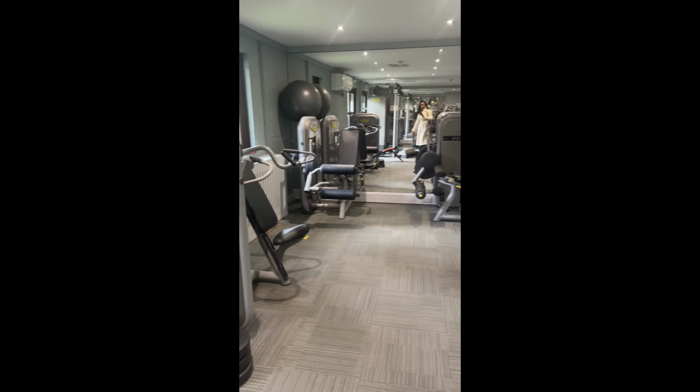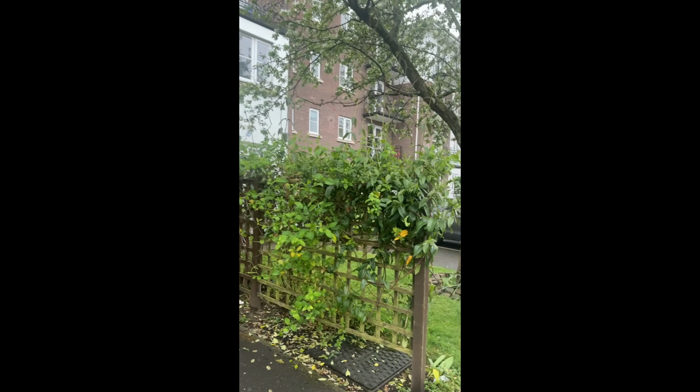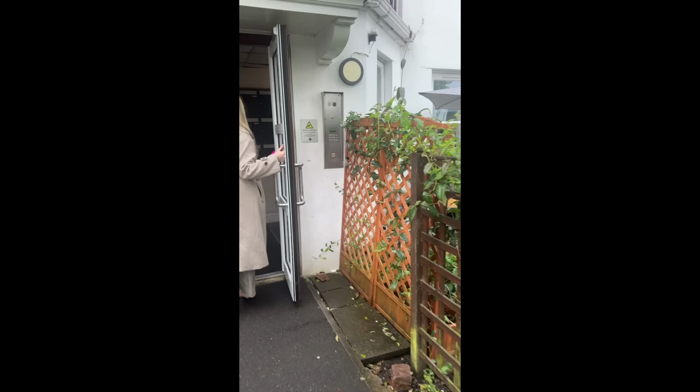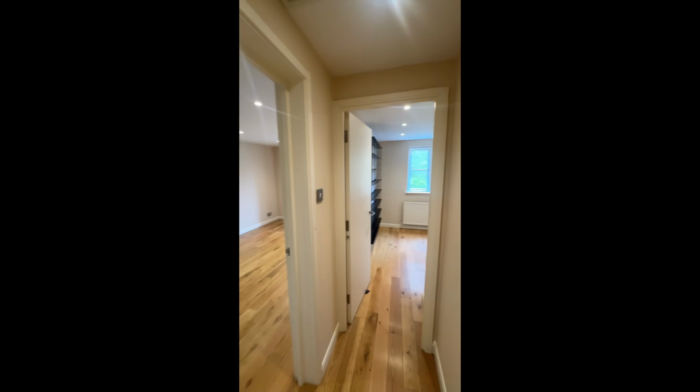It looks like it has not been updated since it was first built. It's really, really strange. It looks so grand and so impressive from the outside, and then the second you get into the actual buildings, it felt weird. But the flat itself was lovely. This was actually another favorite flat of mine.